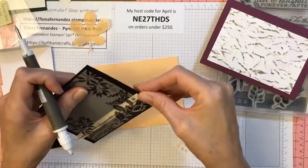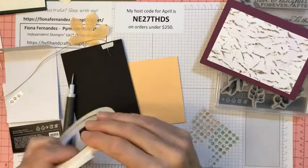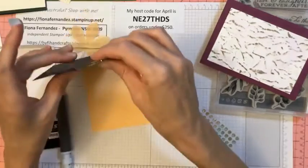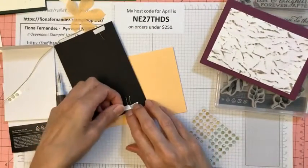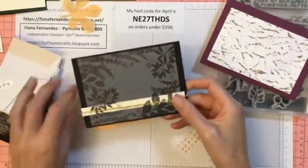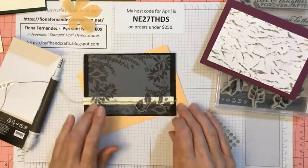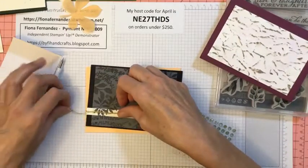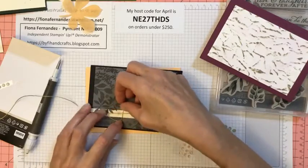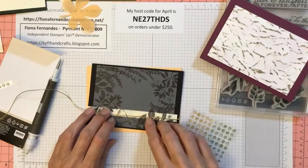Okay, I'm going to put that piece there. Here we go. Come back here. Okie dokie. See how that all moves. Look. I love that. I don't want it all to be even. I want it to be all over the place.